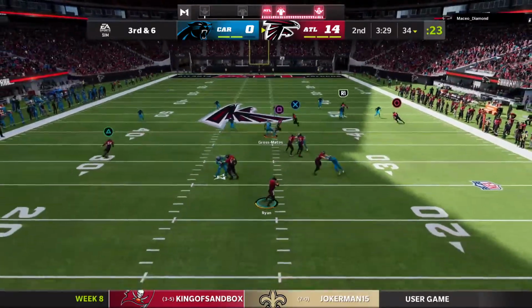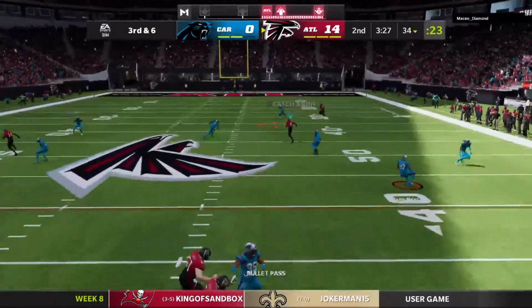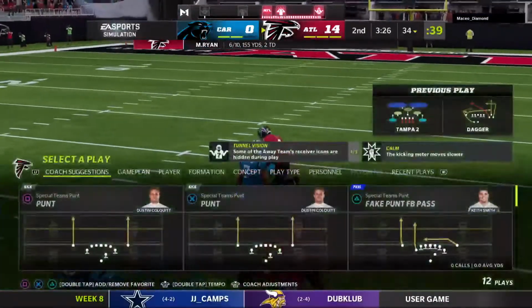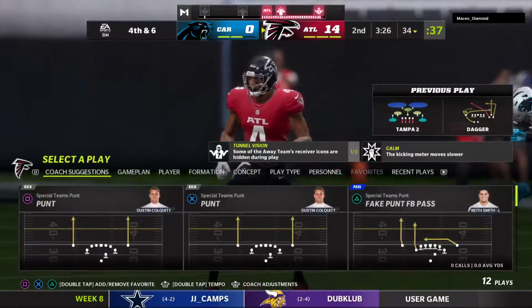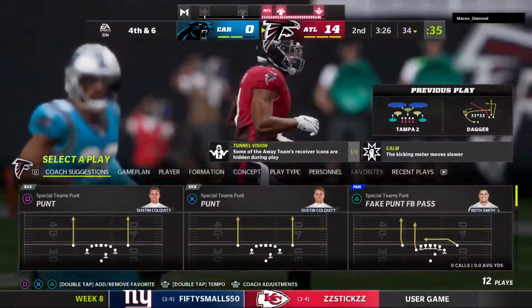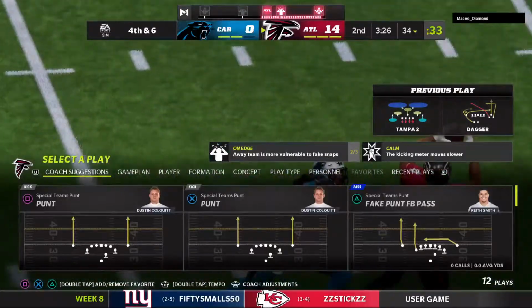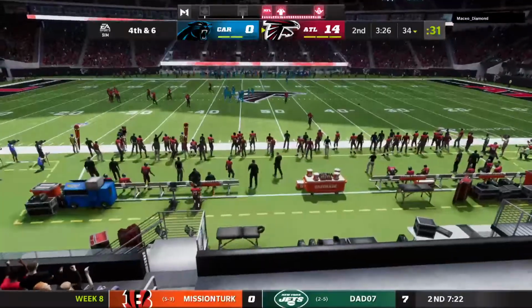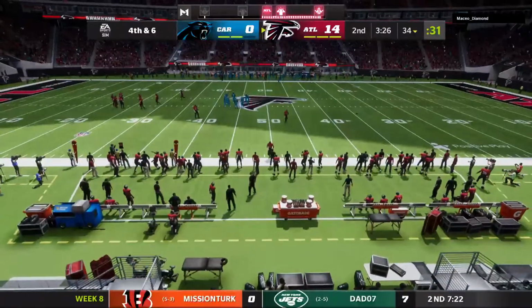Here's Ryan. And this is dropped. Oh, it's incomplete. He had a big gainer in his sights, but he could not reel it in. That might be the 3rd down stop that they needed because they've had a lot of trouble slowing down this offense in the first half. This might be their opportunity to get off the field.